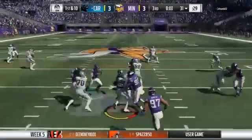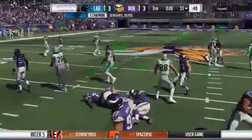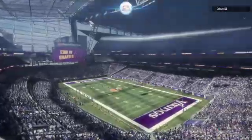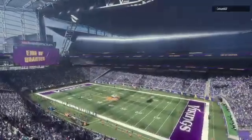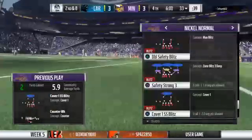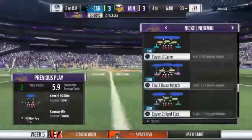A handoff as they run the counter play. And he'll be brought down on what's going to turn out to be the final play of this 3rd quarter. Back now at beautiful new U.S. Bank Stadium. All even as we get ready to start the 4th.